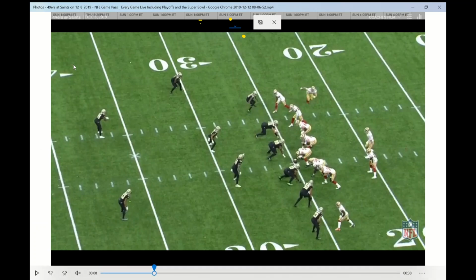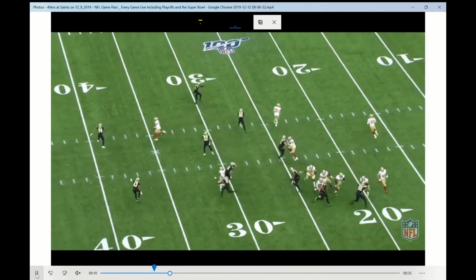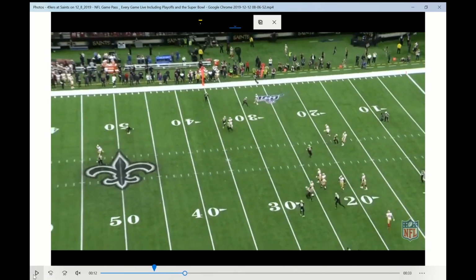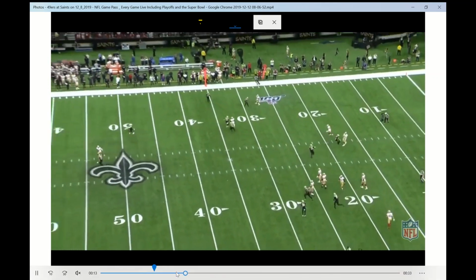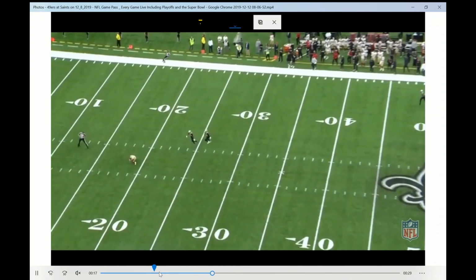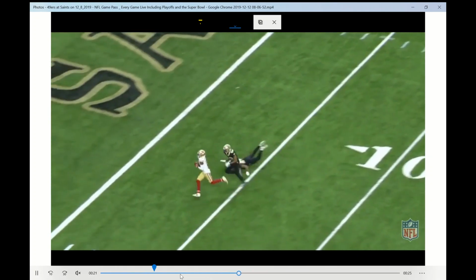Okay, now outstanding job from Emmanuel Sanders on this, and we'll see his corner, right? Boom, corner, and then to the post. Now the thing is that the Saints defend this well, right? That other corner, that other safety comes over the top on this to help guard it, right? It's just like I said, body positioning. It's body positioning and knowing how to attack that situation, right?